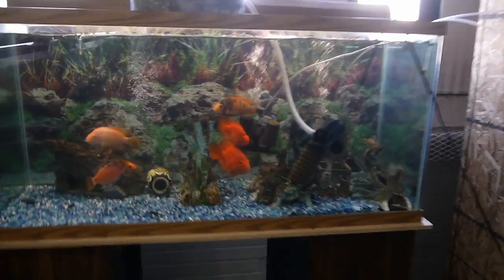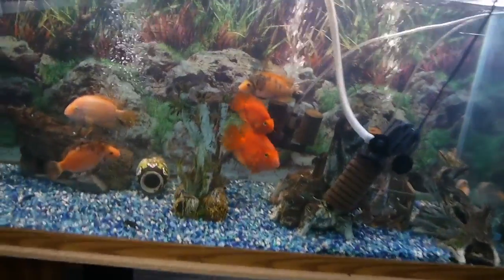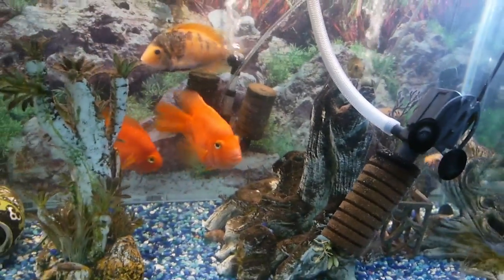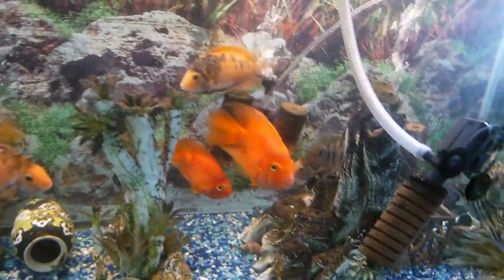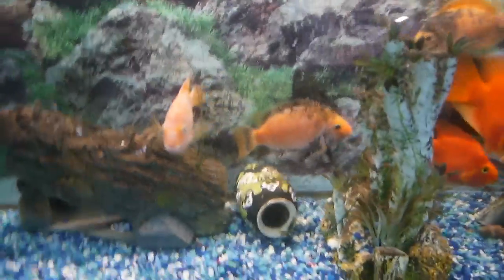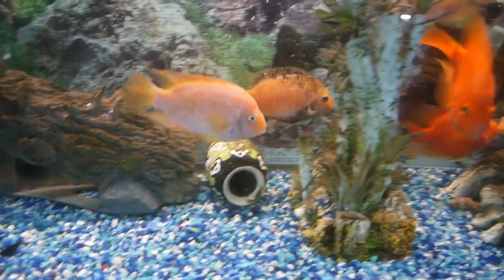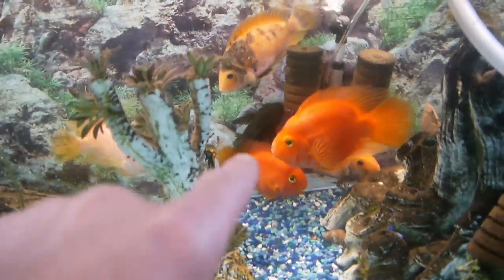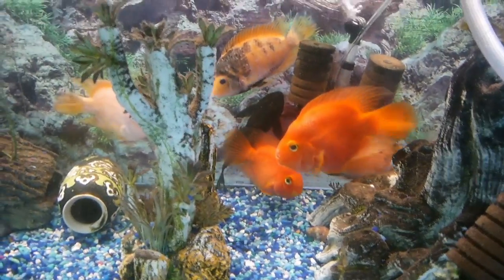So here we go. There goes that 80. Look, I mean, dude, he's as big as my hand. Look at the size of that blood parrot. Those 2 guys right there, that guy, all these guys are as big as my hand. There's also a giant pleco in here. There he is on the back wall. He's about 8-9 inches long.